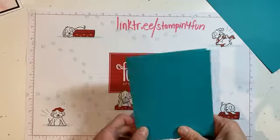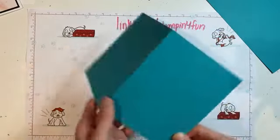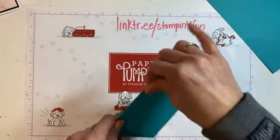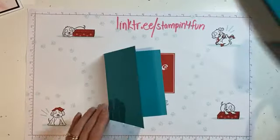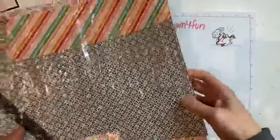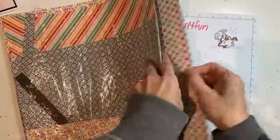So I just cut this at 5.5 inches, and then I scored it at 4 1/4. Okay, and then let's dress it up a little bit. Okay, so we haven't gotten to our exclusive product yet. I'm going to put a strip of designer series paper, and I'm going to use this one.